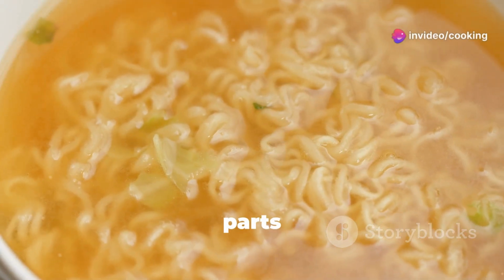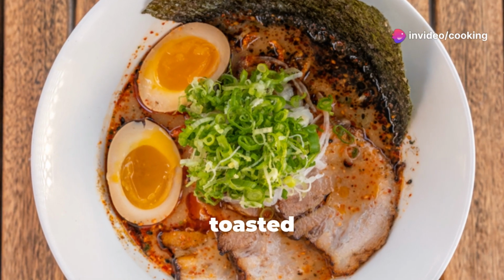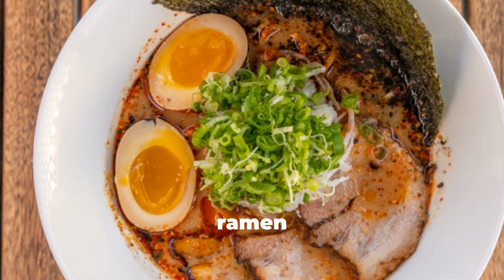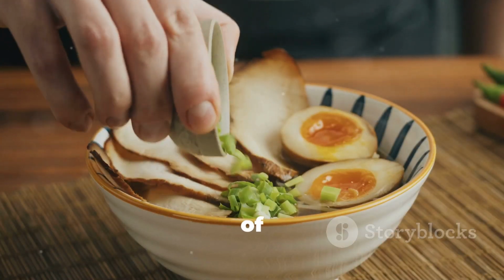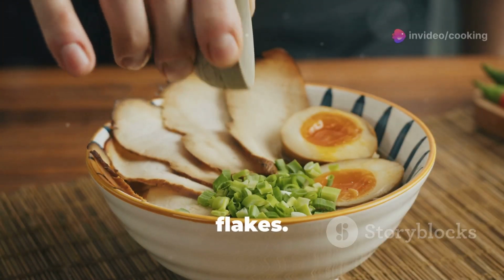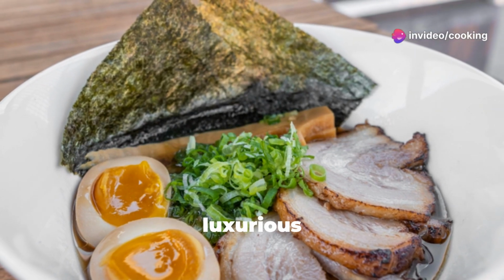Sprinkle the reserved green parts of the scallions over each bowl for a touch of freshness. Top with a sheet of toasted nori seaweed for that quintessential ramen aroma and a hint of the sea. For a spicy kick, add a drizzle of chili oil or a sprinkle of red pepper flakes. A soft-boiled egg marinated in soy sauce and mirin adds a luxurious touch.